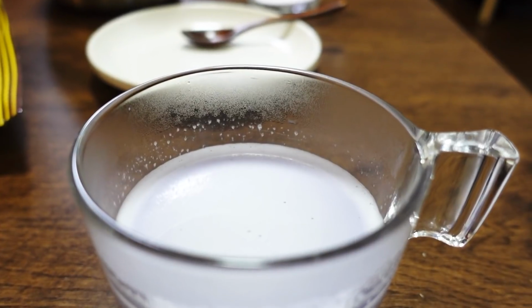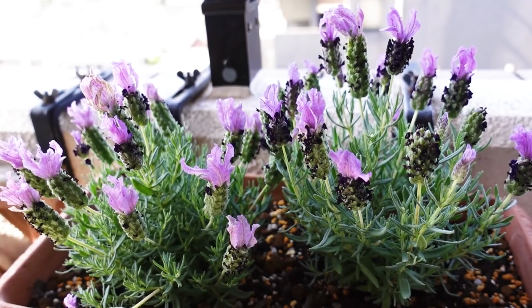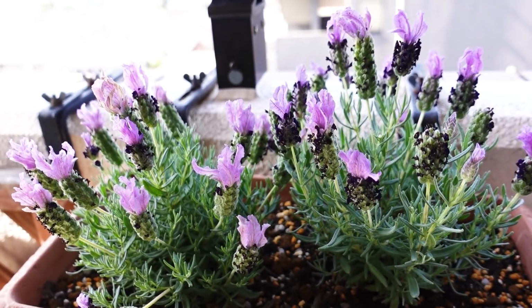Purple. Yeah, it reminds me of lavender. The color of lavender. We have lavender on our balcony. Yes, we do. It's the exact same color as those lavenders. Smells good. Smells milky, creamy. Yeah, does smell like sweet potatoes. Itadakimasu. Itadakimashita.